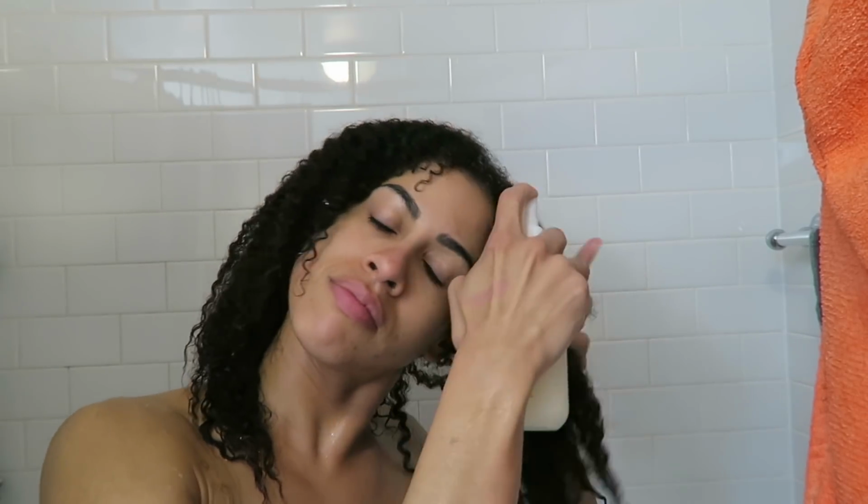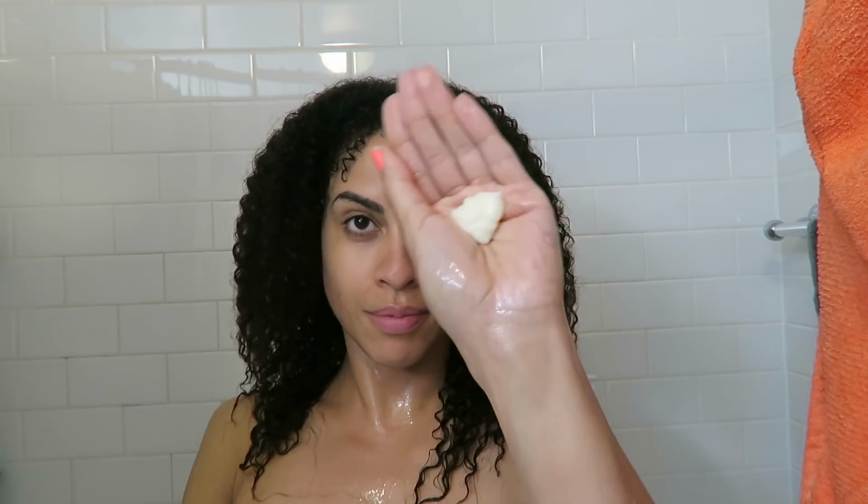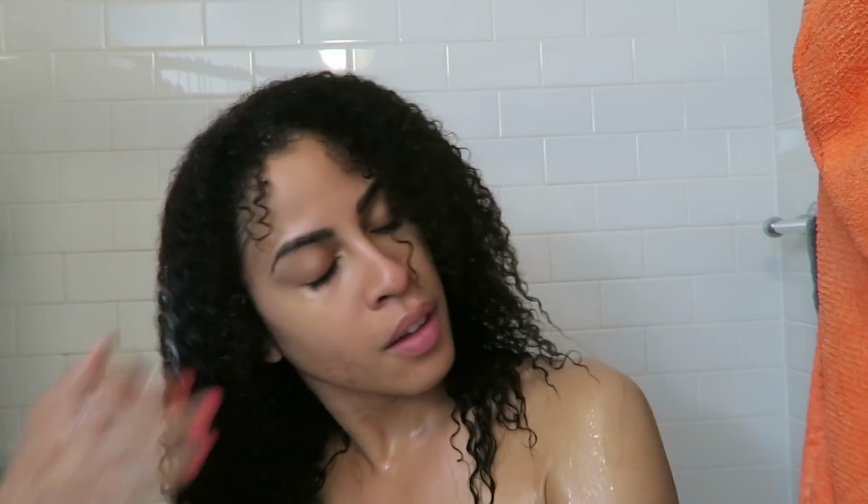But lately what I've been experimenting with, after I rinse out the conditioner, I squeeze out the excess water. I go in quickly with the restorative leave-in, followed by my creamy leave-in conditioner. This is the Diva Curl Leave-In Decadence. Then I go in with the Diva Curl Super Stretch or whatever creamy styler that you like to use. I don't spend time partitioning my hair.